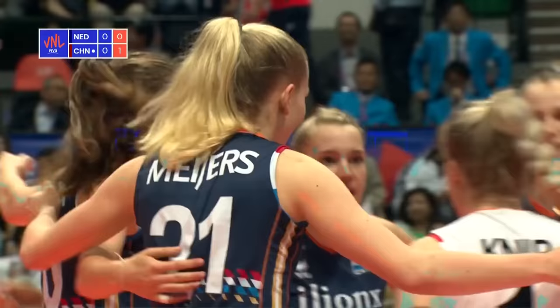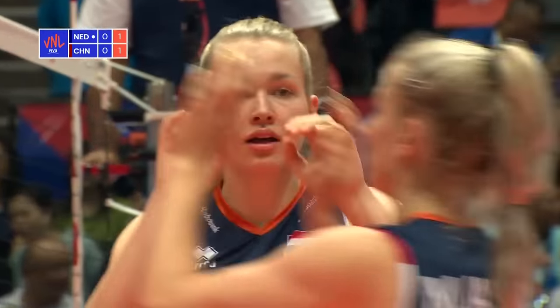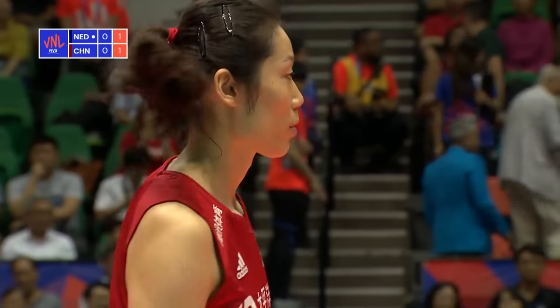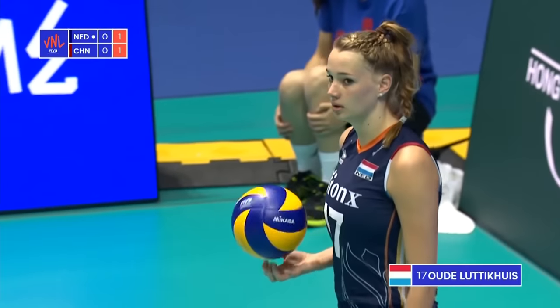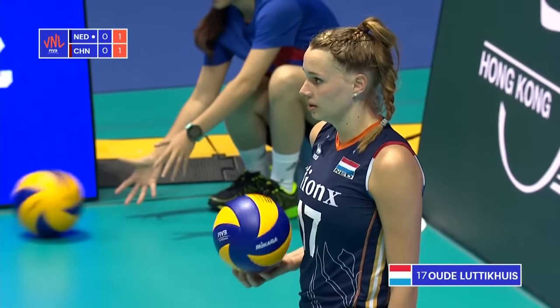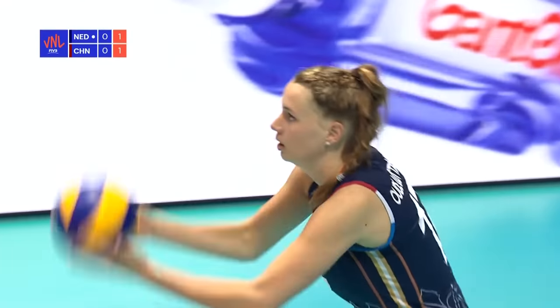Beautiful shot. And a nice put away from Myers. I think she was good yesterday, the number 21 for the Netherlands. She needs to be brilliant today. Well, a good point won by the Dutch side. Knip making that one, putting them in a position to pull it back to 1 point apiece.